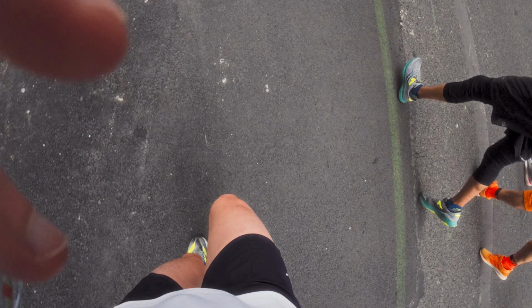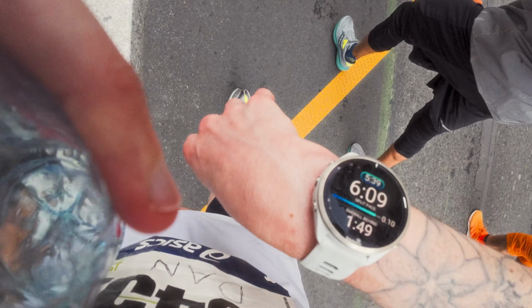But with that being said, despite the positive split that we'd planned, by the 37km mark the wheels were really coming off and I was unable to hit the paces that my Garmin was telling me to hit in each kilometre. Wasn't miles off it, but we were talking like 20 seconds slower than I needed to be for them last 5 kilometres.